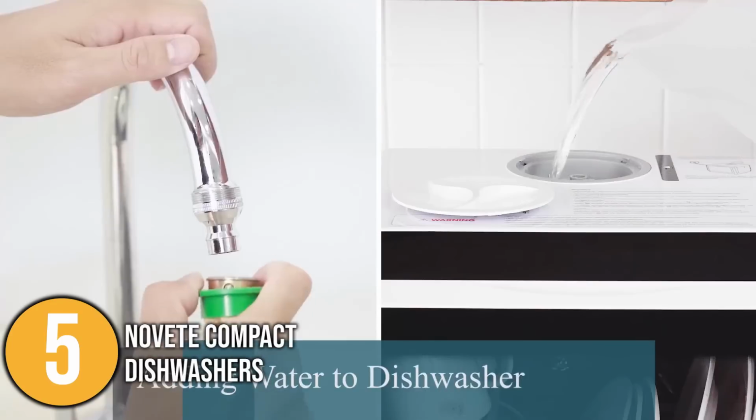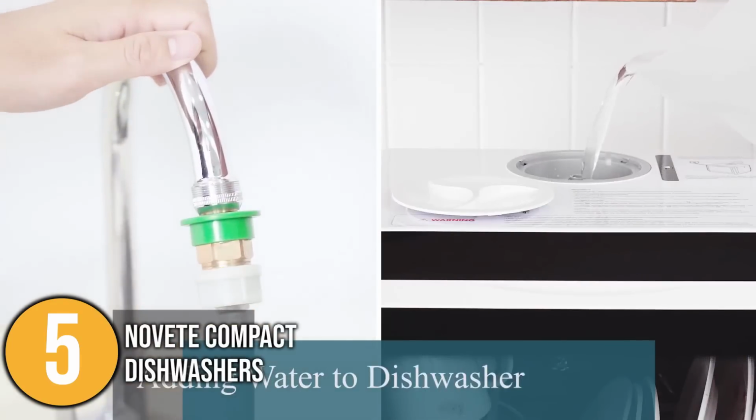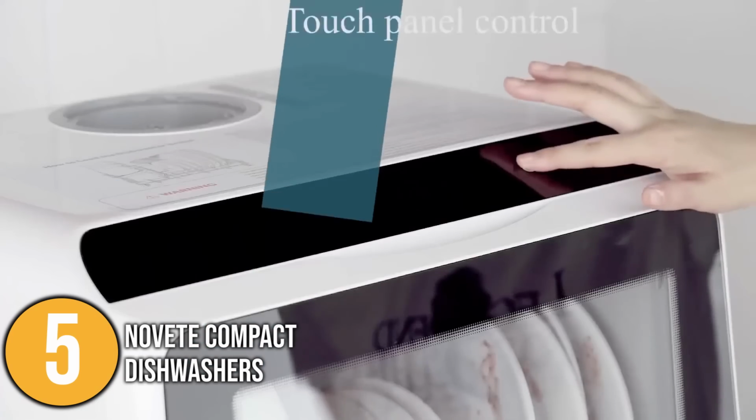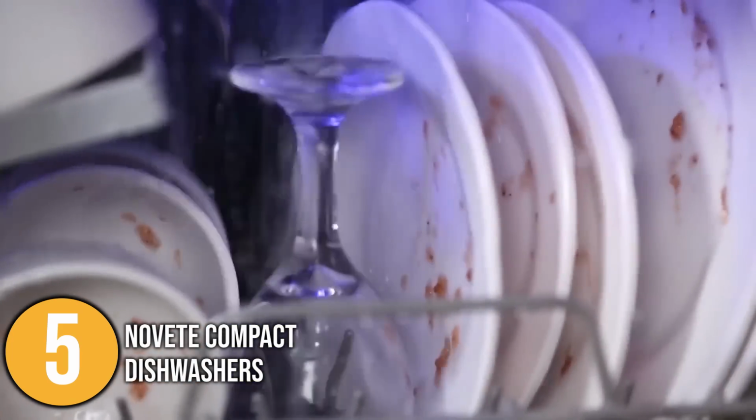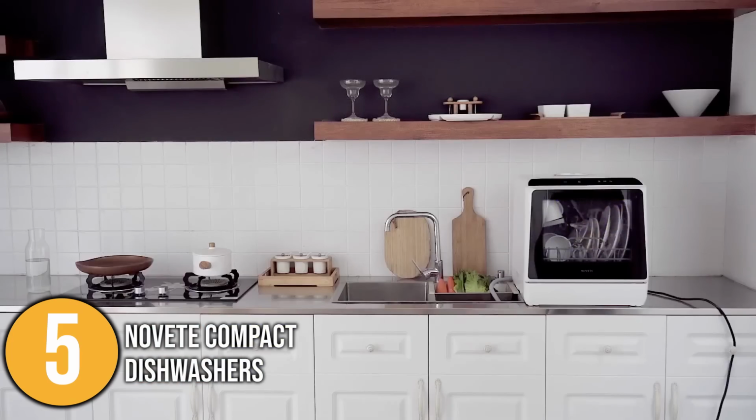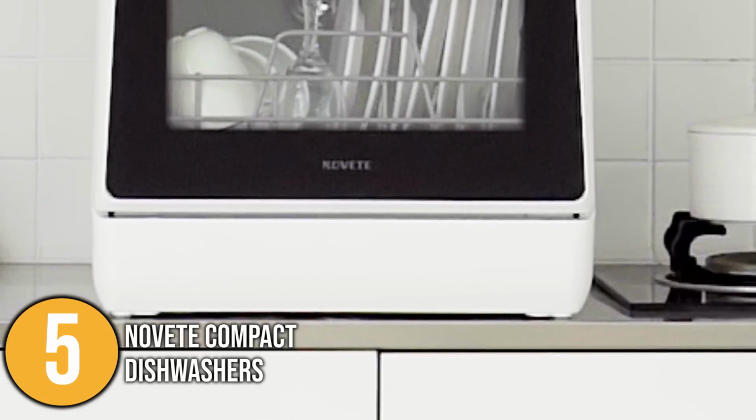Our team commends the NOVETE Compact Dishwasher for the various upgraded features it has that no other countertop dishwasher offers, such as baby care mode, complete accessories, and proper ventilation. If you want a dishwasher that supports a deep cleaning effect in a speedy manner, then this one is the one for you.